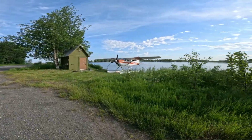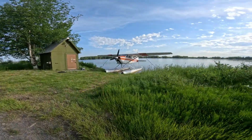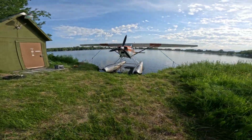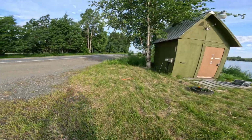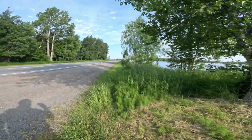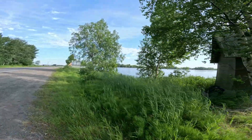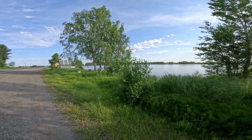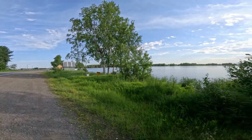This is a water air park for the water planes. Pretty neat. It's the largest one in the world here at Lake Hood, Anchorage. Beautiful. It's an active aerodrome.